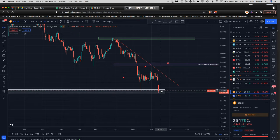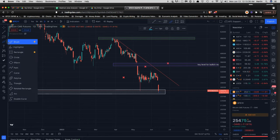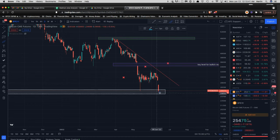Now, where's price going to go from here? It's hard to say. We don't know. No one has a crystal ball. What I can tell you is this. It's likely we can have a pop up. Okay, it's likely the price goes back up and we fill this gap because we have a new gap.